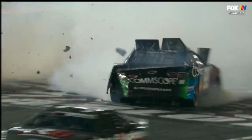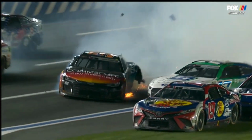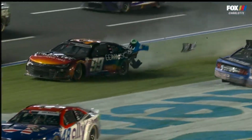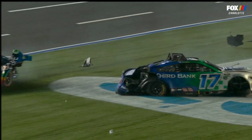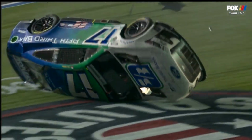It flipped 8 times, and I mean, it's a rookie too. That's kind of harsh for a rookie. Or did he do it last year? I don't remember. Tell me in the comments when his rookie season was.